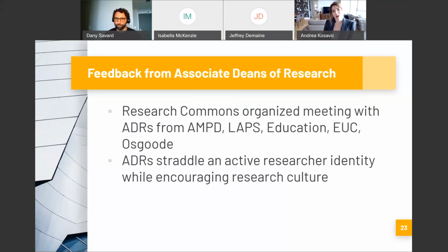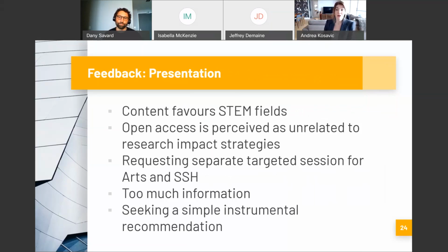And so next slide, they offered us some very valuable feedback on our presentation, and told us that the content, in their opinion, favored STEM fields, which we didn't disagree with. One interesting piece of feedback, which definitely speaks to perhaps how we presented content, or more opportunities with our campus, was: why was there a section on open access in this presentation? So there was a perception around open access being unrelated to research impact strategy. That was an interesting piece of feedback. There was a request for a separate targeted session for arts and social sciences and humanities. Others simply said this is just too much information to process. We need to scale that back in a way.